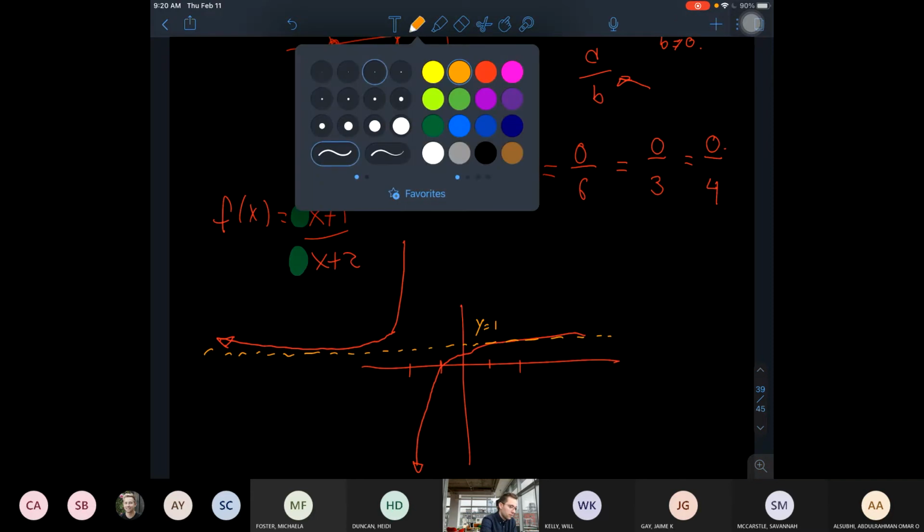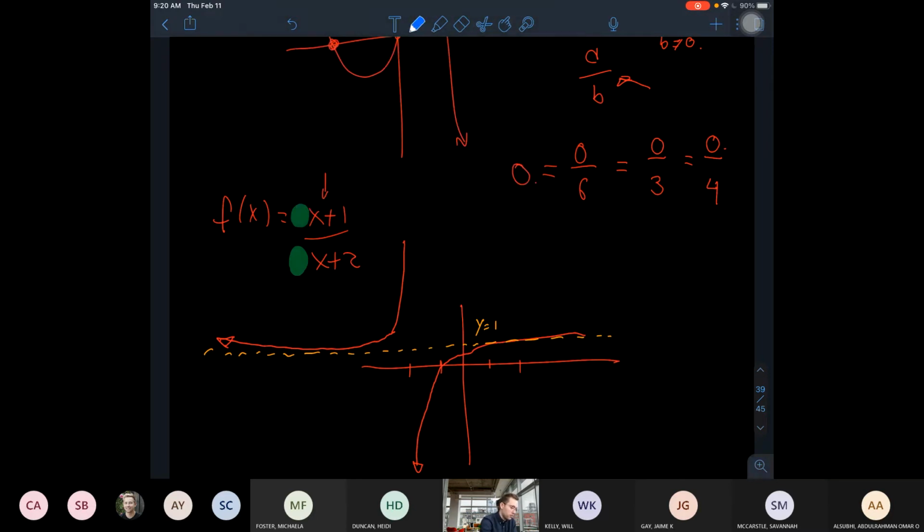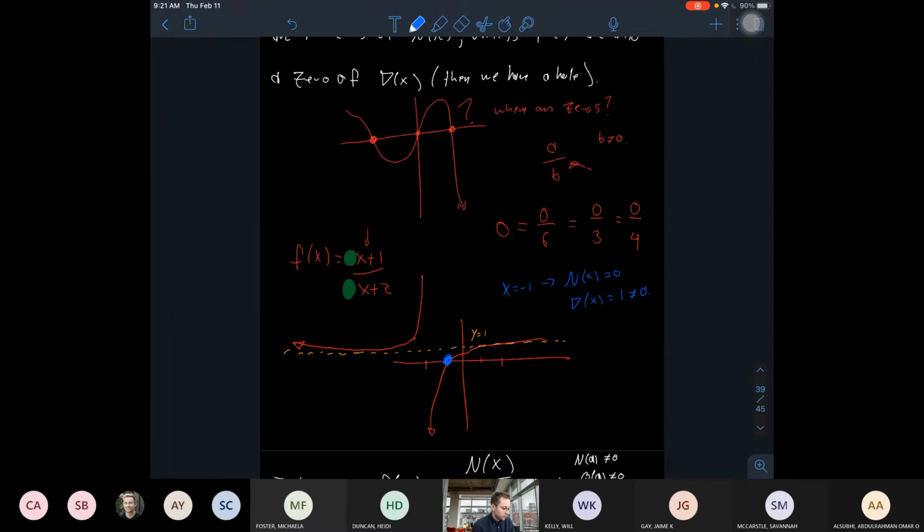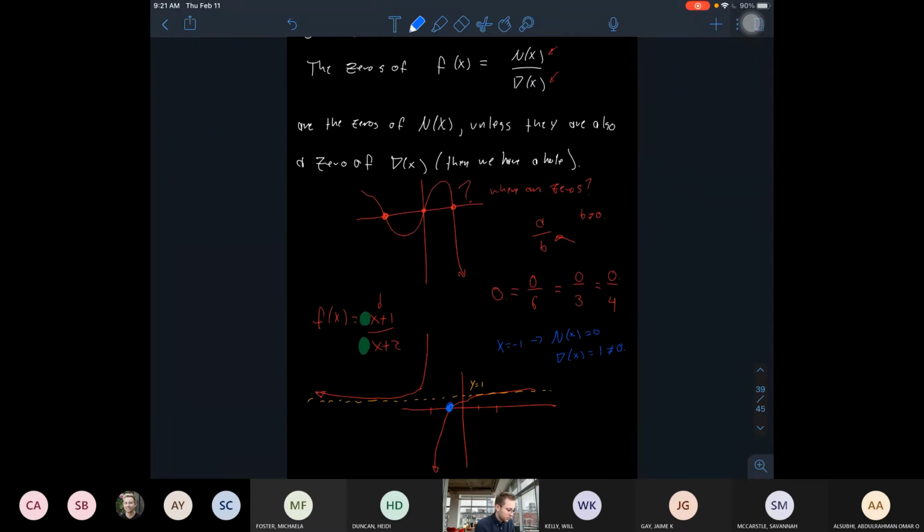Okay? So the whole point of this is really just to drive home the fact that we're going to pass through the x-axis at this point here when x is equal to -1. x equals -1 implies that the numerator equals 0 and the denominator equals 1, which is not equal to 0. That's the main thing that we care about. So we have numerator 0, denominator not 0. That is where we are going to be touching the x-axis. Okay, sorry, I got really confused there for a second and put my zeros on the wrong side of the graph.